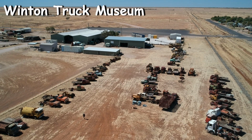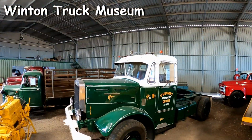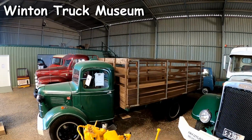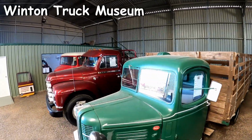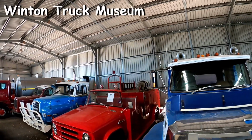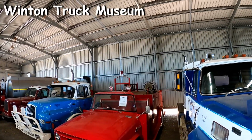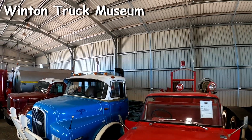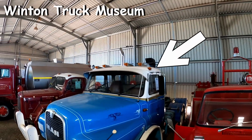It first opened in 2007 and was established by a group of community minded truck enthusiasts who use the local area and surrounds to collect a number of different additions to this awesome collection. Highlights of the collection are the legendary Lady Truckie Toots Holzheimer, who pioneered the truck route from Cairns to Weipa. This is Toots's truck called Toots's Old Girl.